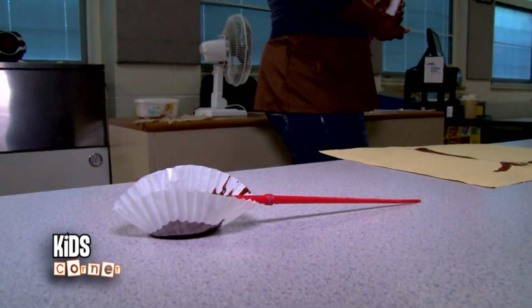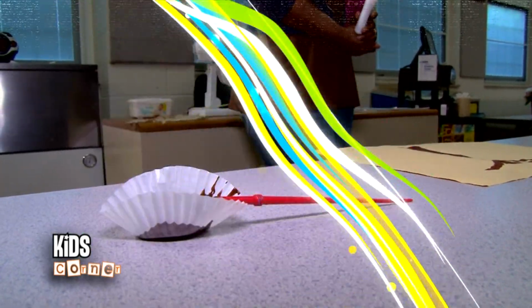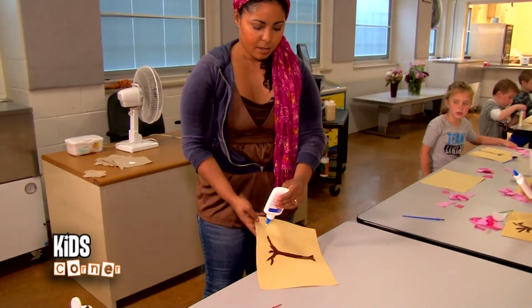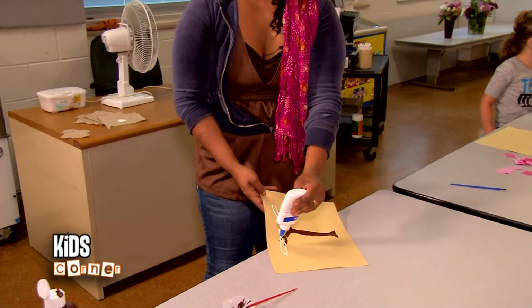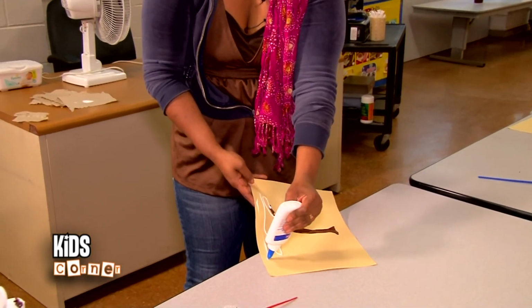You want to take your glue, turn it upside down, and you want to make a little bit of a squiggle design at the top of your branches, kind of like that.